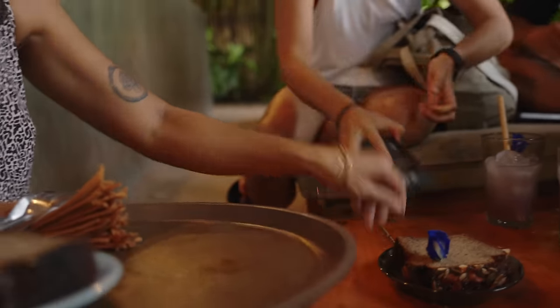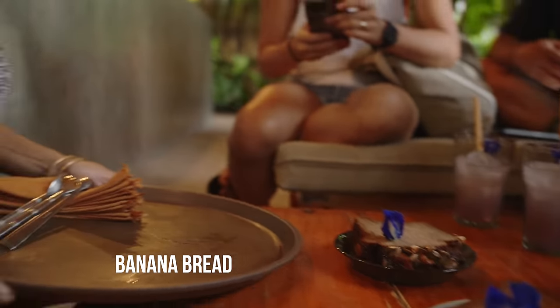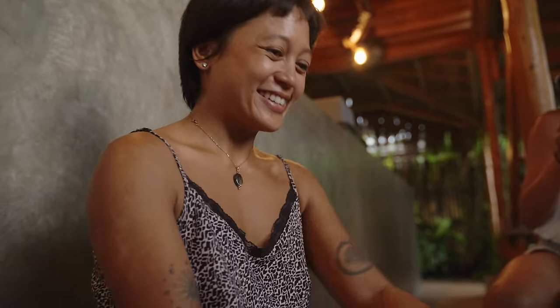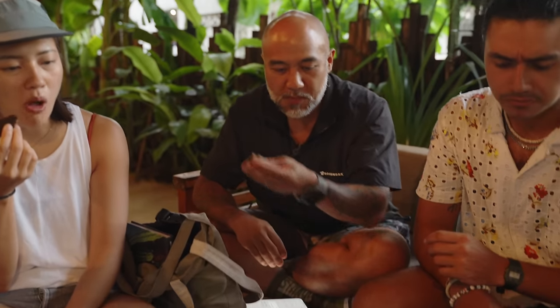I don't know if you prefer a fork or a spoon. Or you even... I just use my hands. Yes. I was just gonna say Camille makes not so great banana bread. Mm-hmm. It's like banana bread. It's so light. Oh, it is. But the banana you taste right away. Mm. Okay, here it is.